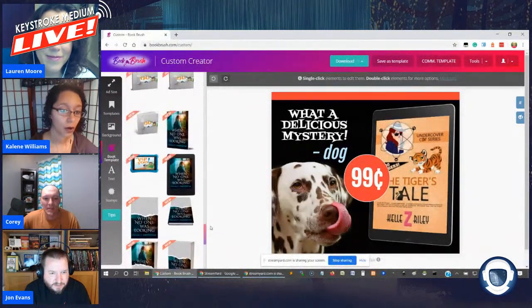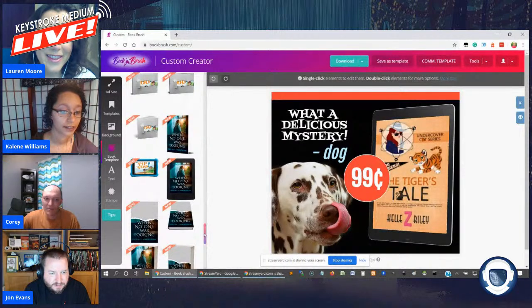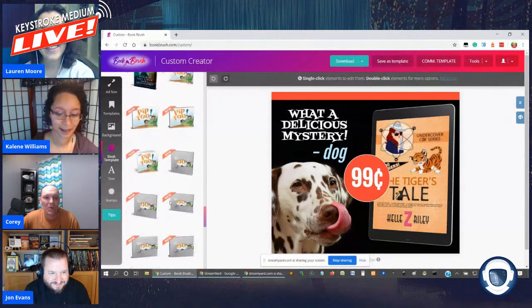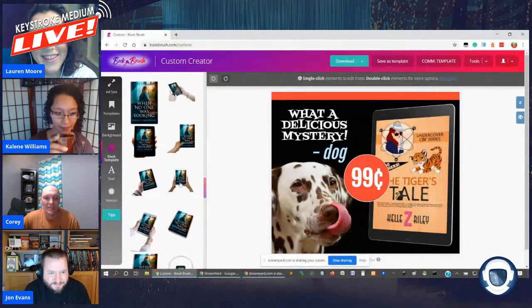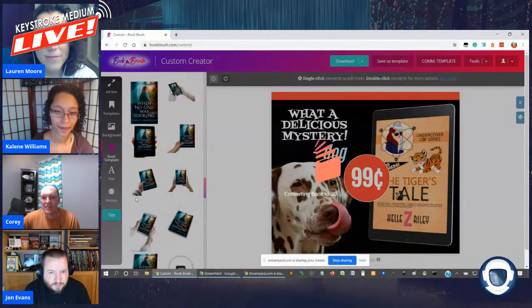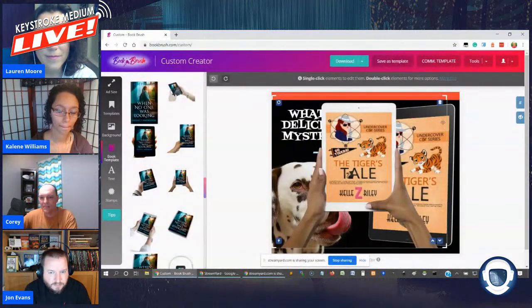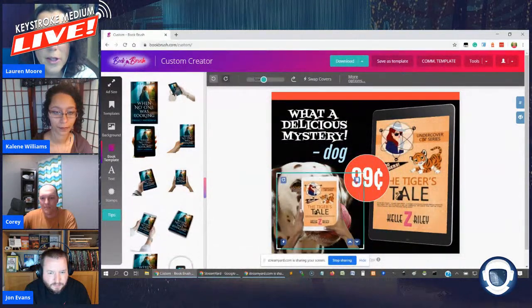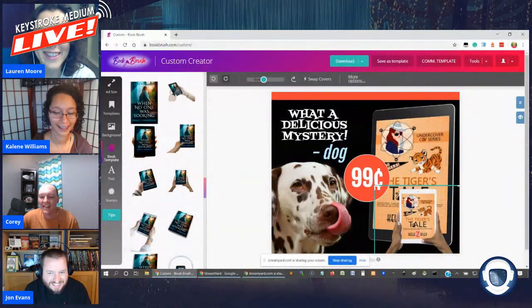And so what you can do is cover reveals. Yep, cover reveals. So you want to add multiple on here? You could add, sometimes with the hands. If you wanted to add on BookBub, it may not make sense to add a second one, but for the dog, you can see how you can layer multiple.